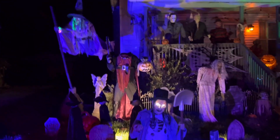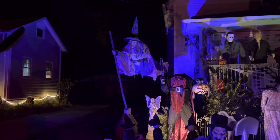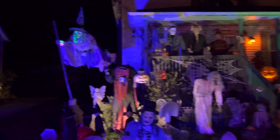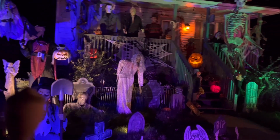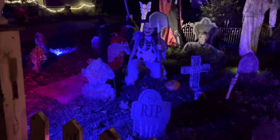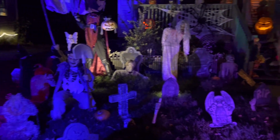Back there we have the Headless Horseman, like I said. The 12-foot witch is just on lights and eyes right now. She does work, everything's good. I just have her on that because she's really loud. And we have all of our tombstones, our whole little graveyard. We're gonna add a couple more animatronics here, probably about three more.